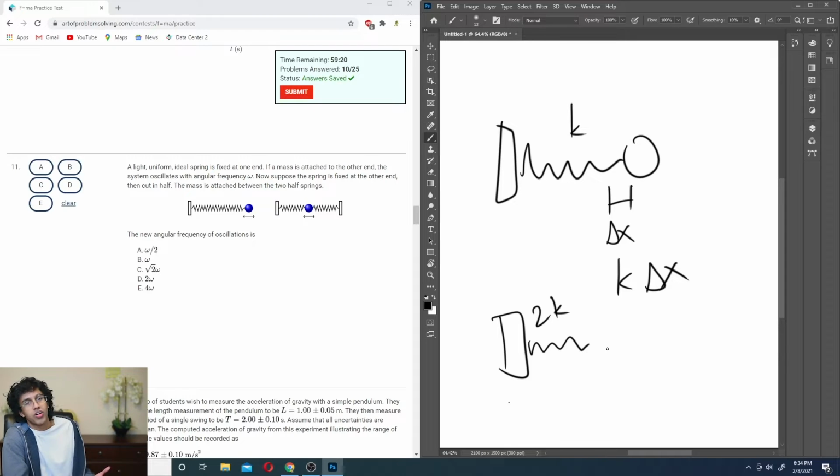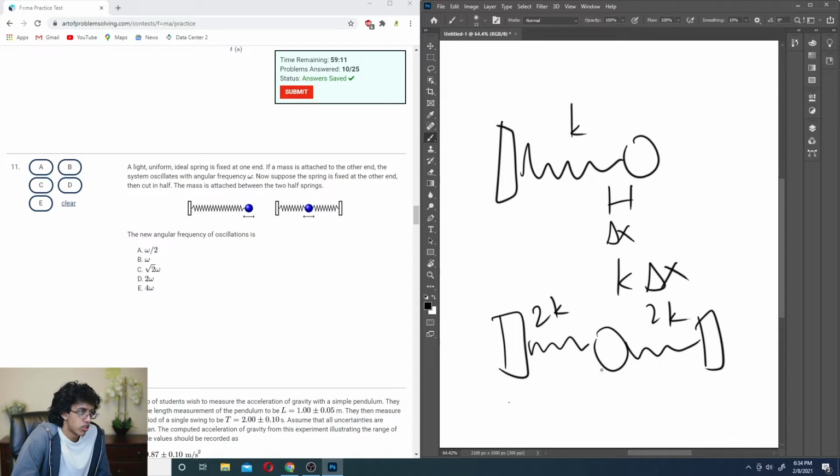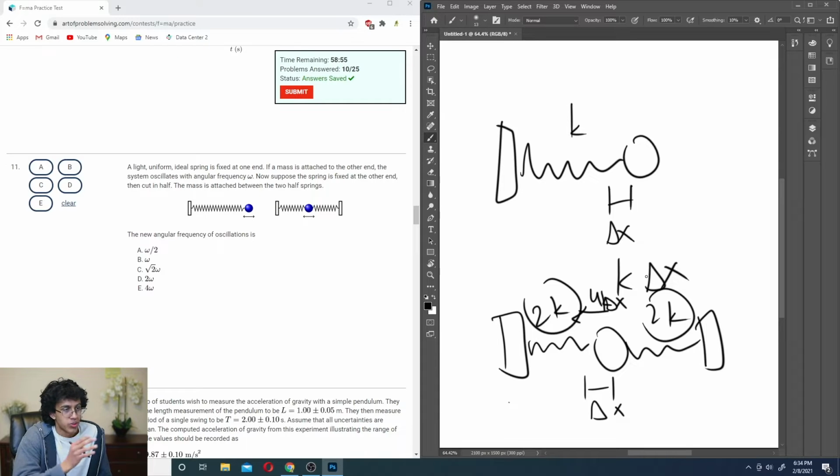This is something you could derive. It's not that hard to derive, but it is an important thing to know. If you split it up, it becomes twice as much, so there's 2k as well. So if you move it slightly over by delta x, let's say, then the restoring force is 2k times delta x from this one and 2k delta x from this one. So it is overall 4k delta x, right? So essentially the effective k is multiplied by 4. So that is pretty epic. Is that right? Yeah, that makes sense, right?